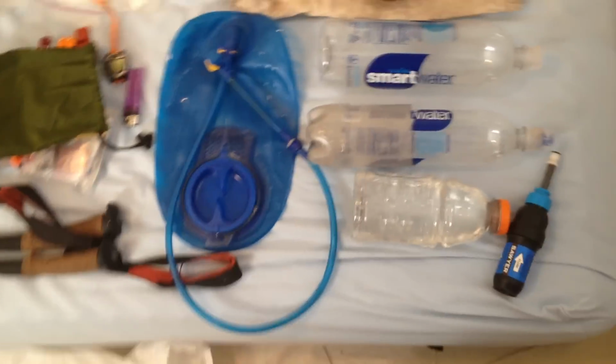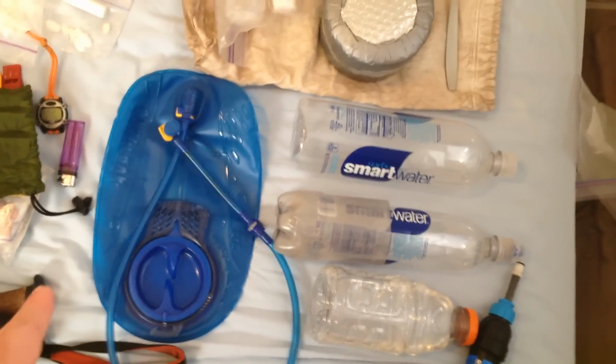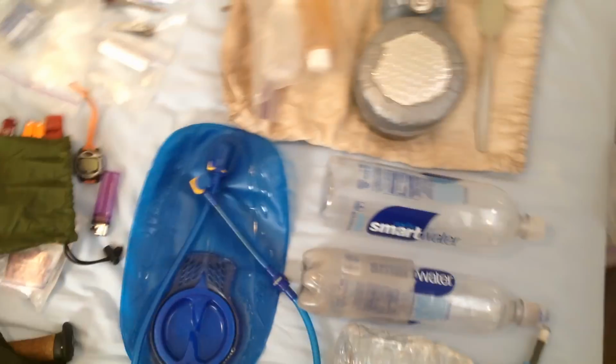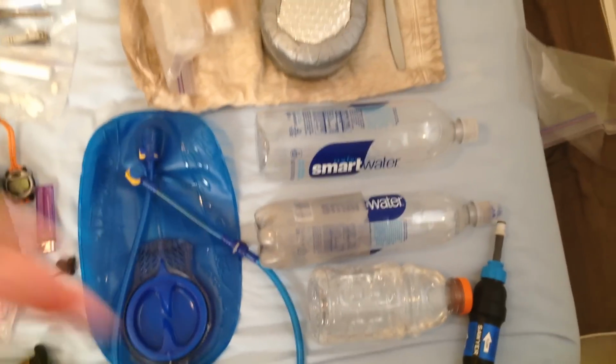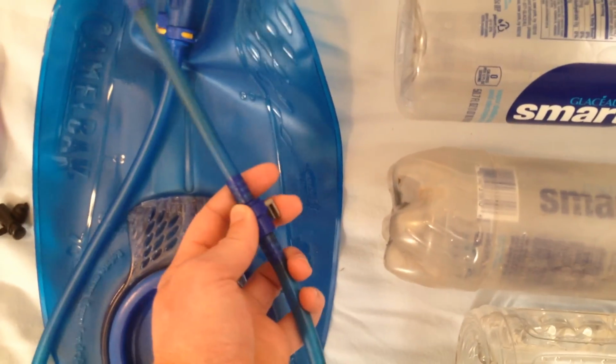This was what I finished with. I had more bottles in the desert, obviously, but this is what I finished with. I carried a Camelback 2 liter. I found I could only keep 1 liter in it without it starting to leak. It was strange. I can only keep 1 liter in it, so really that was a 1 liter bladder, kind of a waste of weight. I also had this little connector put in, and I'll explain why in a second.